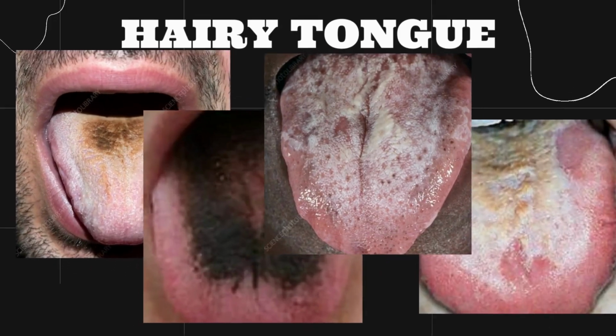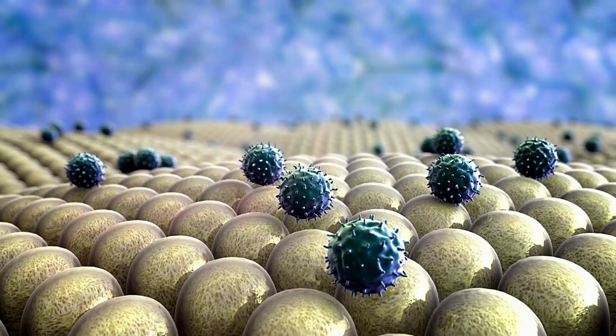A hairy tongue is an unnatural and transitory covering on the tongue's upper surface. Though the name and look may give the impression that hair is growing on your tongue, this disorder has nothing to do with hair development. Today we discuss and understand the causes, symptoms, and necessary action to be taken to avoid the same.